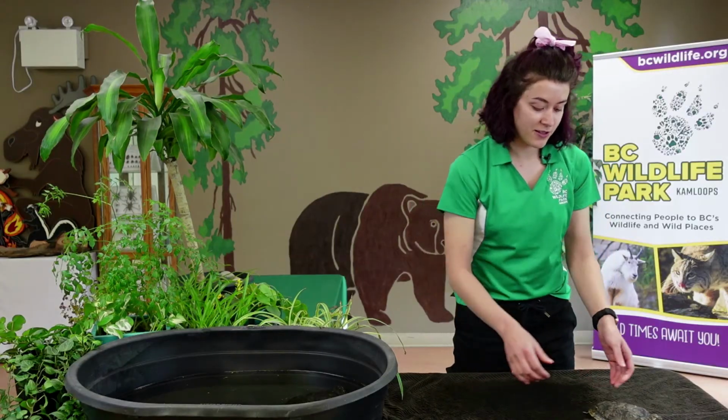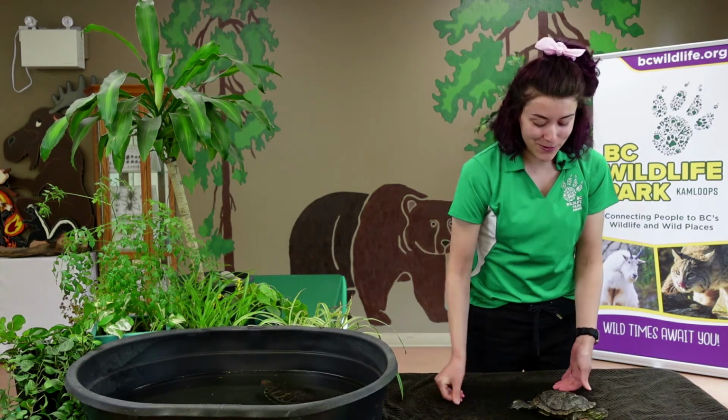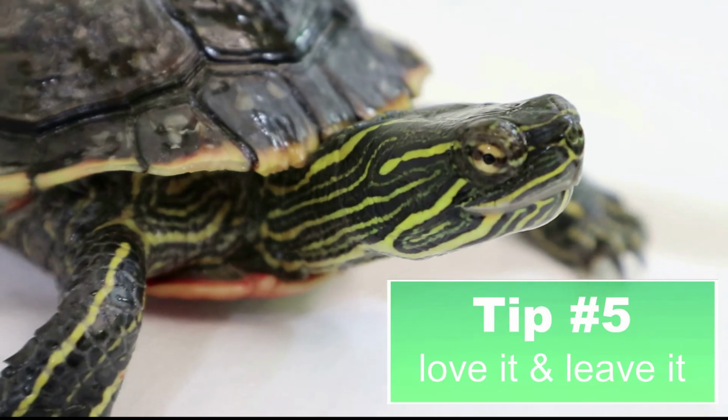Lastly, even though these turtles are really cool, it can be tempting to take them home, but we do always recommend following a love it and leave it policy.